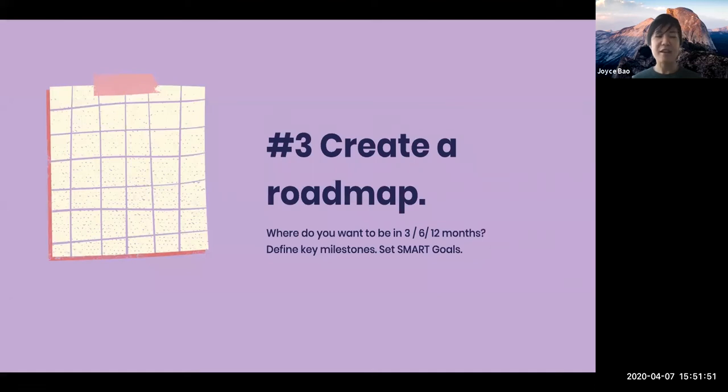So yeah, for me, just as an example, at the beginning of every year, I set my yearly goals, and I break them down into quarters. In each quarter, I have a couple of key milestones, and it helps me keep on track of my personal goals and what I want to achieve.